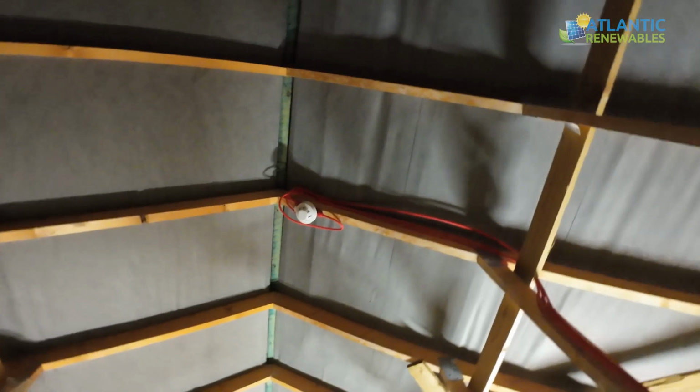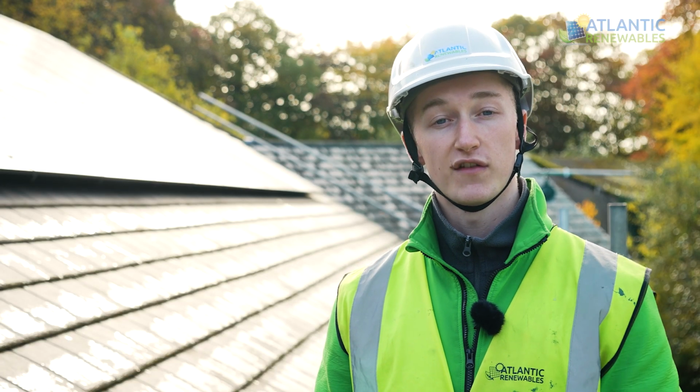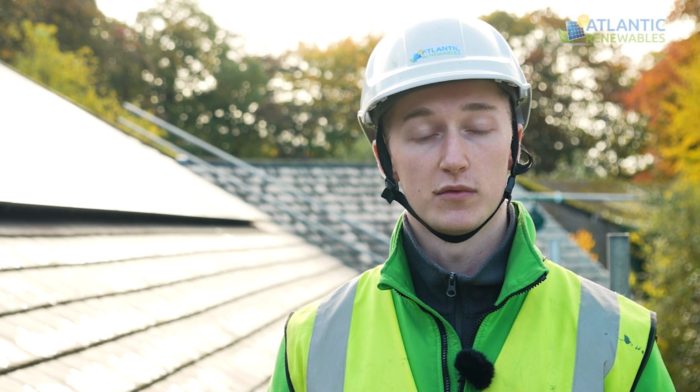We plan the cable routes, we look at the scaffolding organisation, and we also look at the connection onto the 3-phase board as well. These are all crucial parts of the project, and we want to iron all these details out before any deposits are paid or any plans are confirmed for the customer.